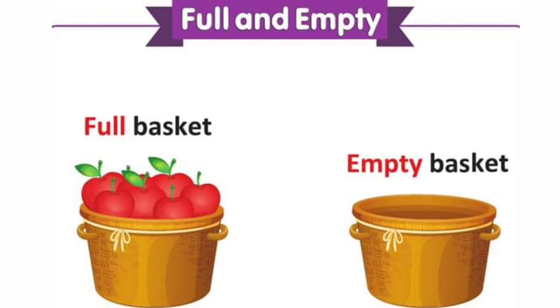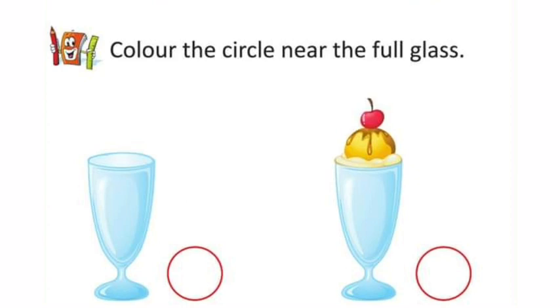Full and empty, they are adjectives. Full basket. Full is describing the basket that it is full of fruits. Empty basket. Empty is describing the basket that it is nothing. Color the circle near the full glass.